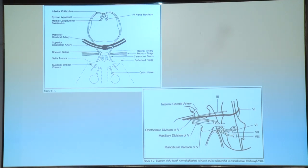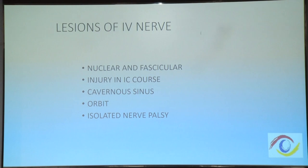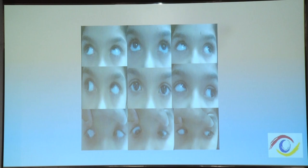It decussates at the level of the inferior colliculus, and then leaves the brainstem dorsally, and has a longer intracranial course. So the area at the decussation might get affected during forceps delivery. If you see a case of fourth nerve palsy, always ask for a history of forceps delivery. There might be involvement at the level of the cavernous sinus or orbit, or you can have an isolated fourth nerve palsy.